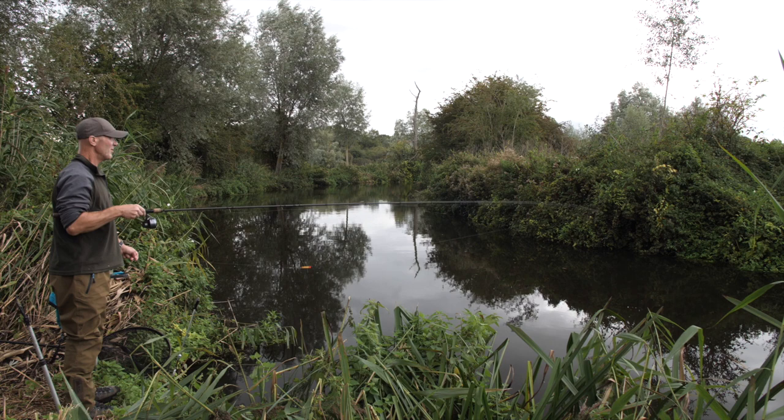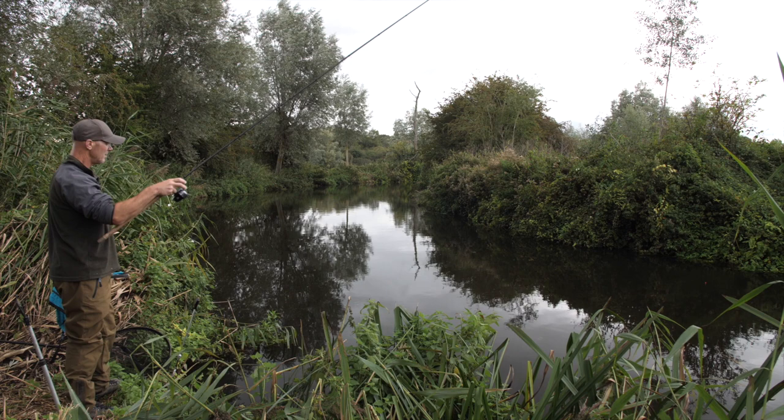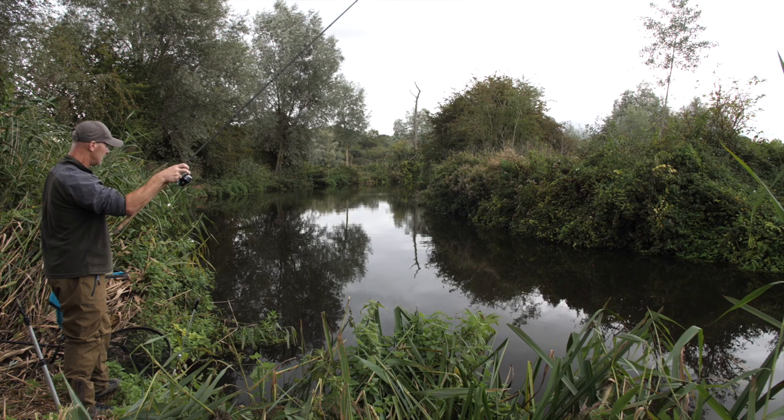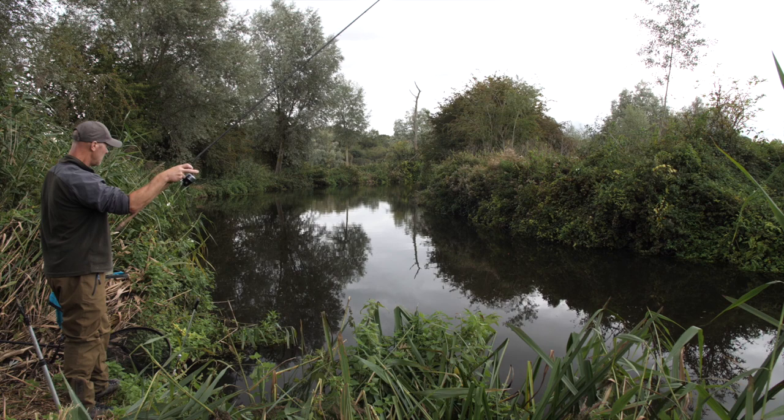I'm using a 14-foot Drennan rod today. I like using longer rods because you've got so much more control over them. You can keep the line right off the water by holding it up. I'm not bothering to put any down the inside here because there's absolutely no flow down the inside. It's just coming through that channel onto the far bank. So I'm just concentrating on putting a float through there all the time. And see what we can pick up.